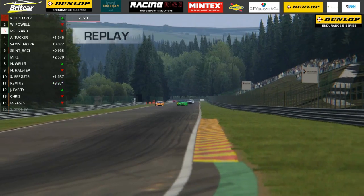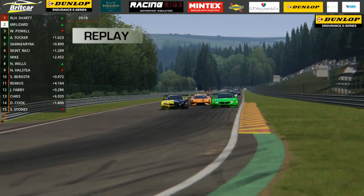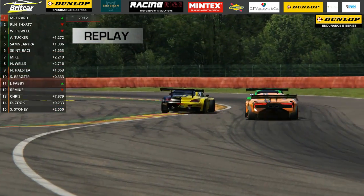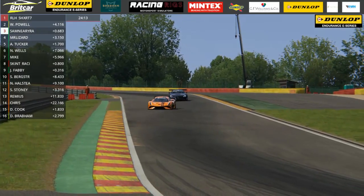Now, replay of the change of lead on the previous lap. Very, very briefly from 3rd to 1st, Steve Burke got his nose in front, but he was too quick into the corner, slid the back end of the BMW, and that's where the Mercedes of Morgan Short took 1st place.